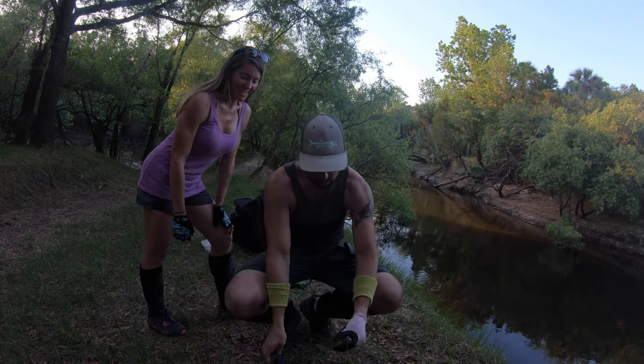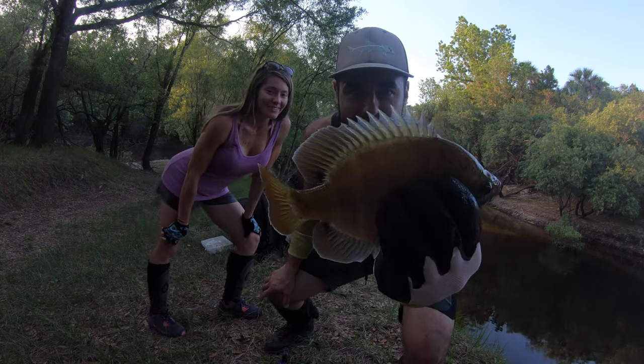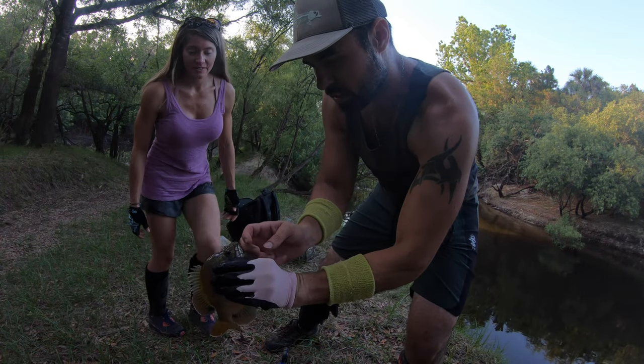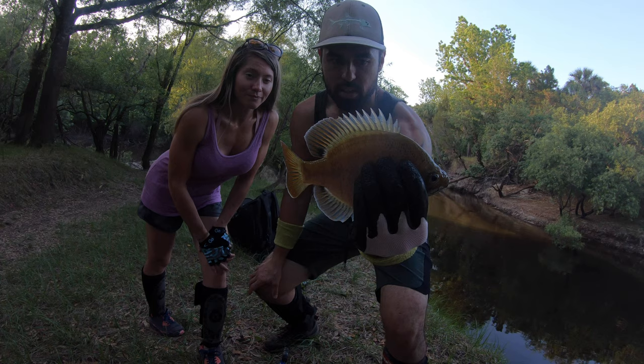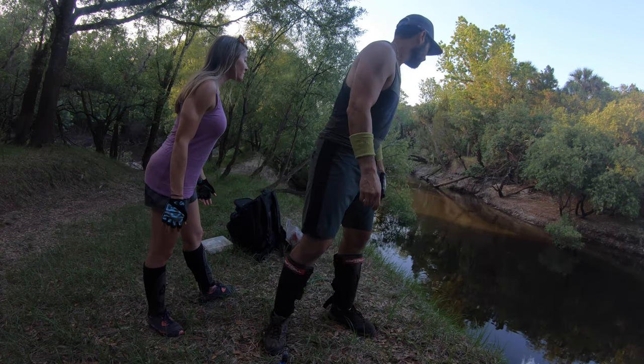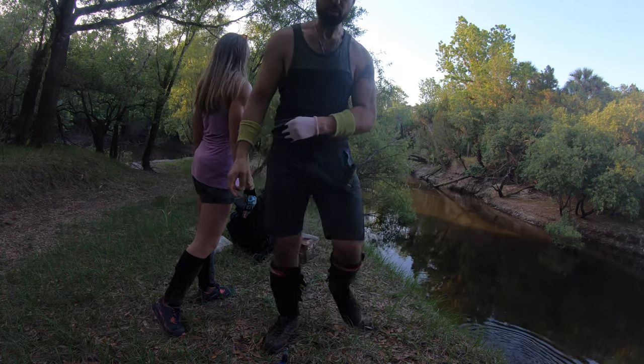Wow, he's pretty big. See, these are sunfish. You remember the difference between the bluegill? Look at this one. Look at that. That's awesome. Believe it or not, these guys got teeth. They're very aggressive, these things. Throw them back. There he goes. Beautiful. Another beautiful catch.